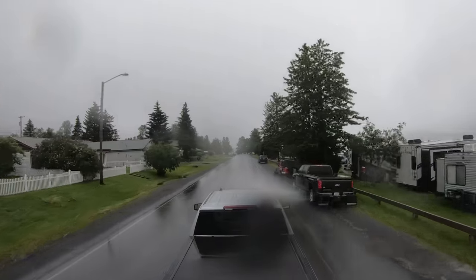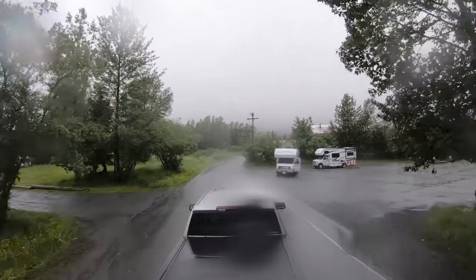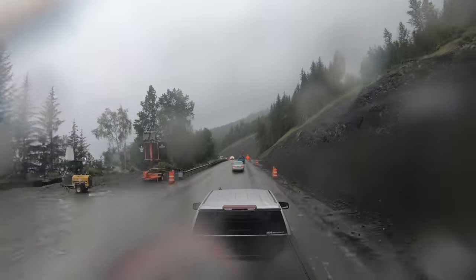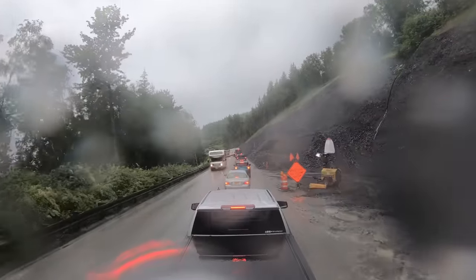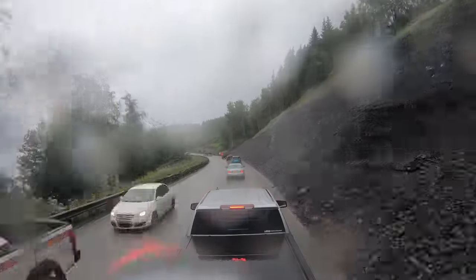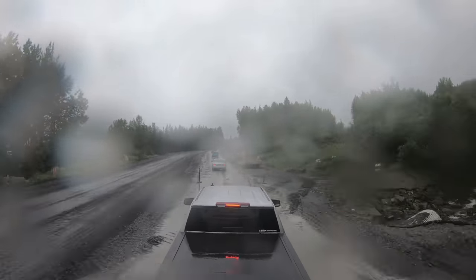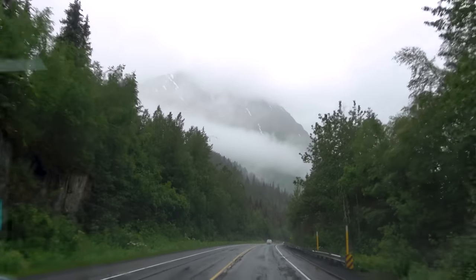This Alaska weather. Hopefully it'll improve. Our first stop? Well, priorities. We must visit the dump station. We really have no idea where we're going to stay tonight, so we want our fresh tank full and our holding tanks empty. For this part of the trip, we're making no reservations. We're just going to wing it. By the way, lots of construction on this section of the Seward Highway. And rain. Yikes.